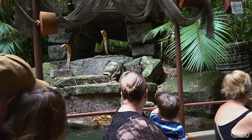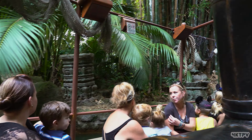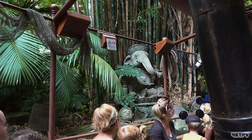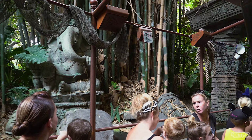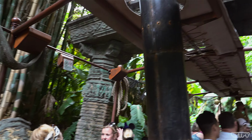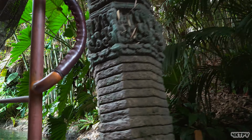All right. And see, folks, there's pink cobras over there in the rockwork. There's one, two, three. Where's that fourth one? Hope it's not in our boat, folks. Oh, yeah, it looks like we're in there.